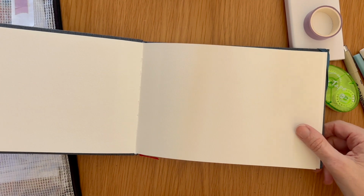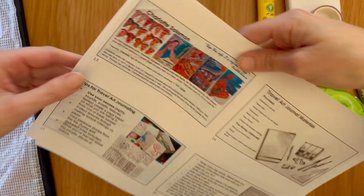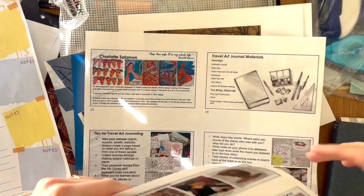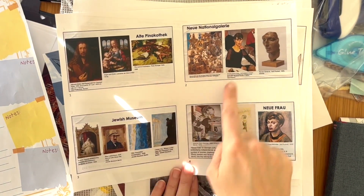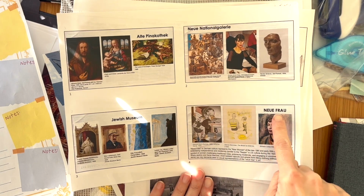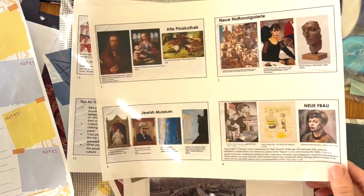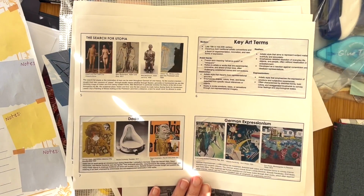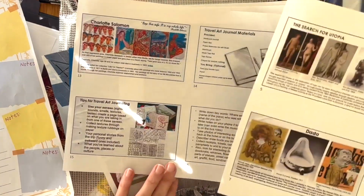I opted for watercolor because I wanted students to be able to use wet media for their journals. And then the last thing that's in here, they also got this packet that has some of the masterworks that we'll be seeing in each of the museums. And some of the concepts, like this Neue Frau, which is kind of the new woman, almost like the flapper, but in Germany. Students can do a bit of a search for these pieces, and also some of the key movements in German art and some other themes that they might see. So just a mini art history lesson.